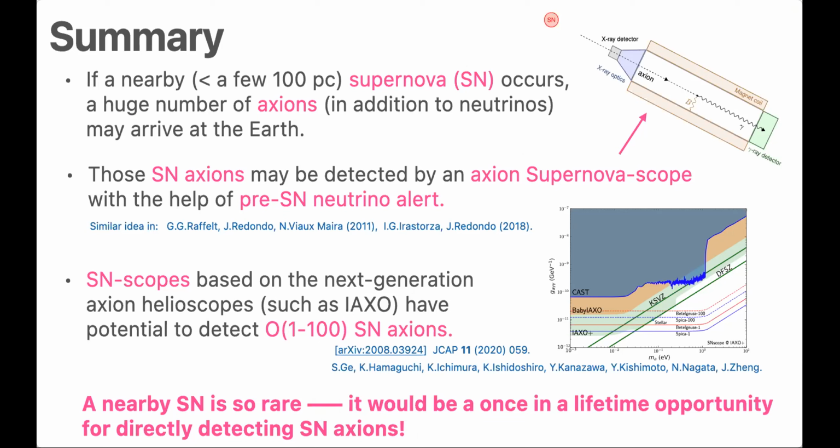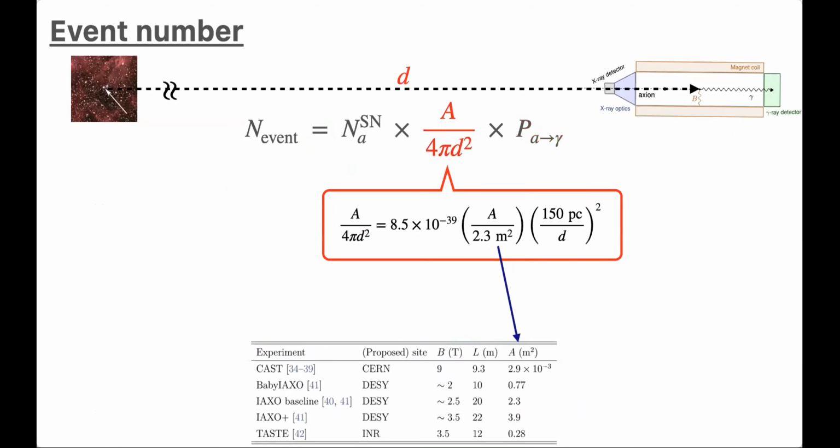So Koichi, I have a question. If we can build two detectors to monitor supernovas, how much can we gain in chance to detect the signal? Instead of 1, if we build 2 detectors, how much can we get?